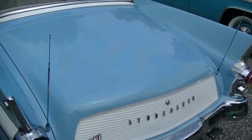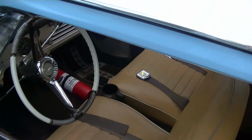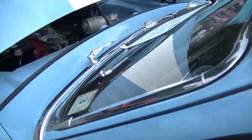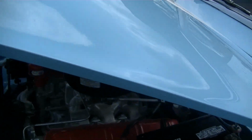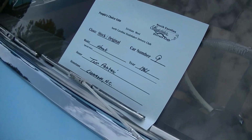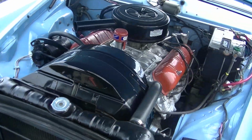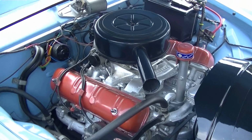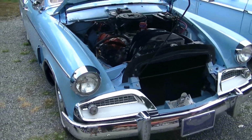And here's a 61 Studebaker Hawk. Beautiful light blue with a white top. A beige interior. I'm not sure what the Studebaker name for that color is. And here's the owner. We call him Tom P. Tom Pratassi. I always have trouble with his name. Nice stock looking engine. Nicely detailed. Just a beautiful car.